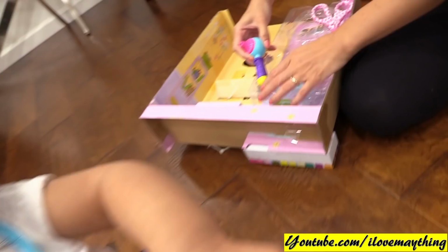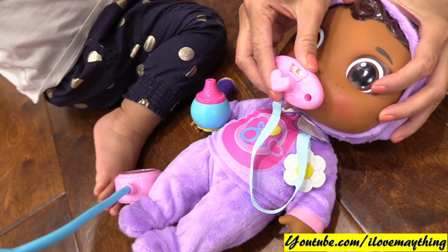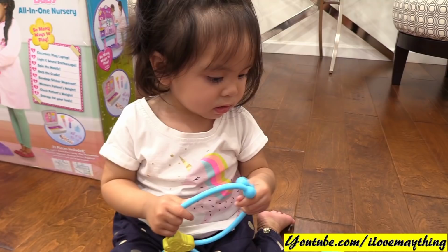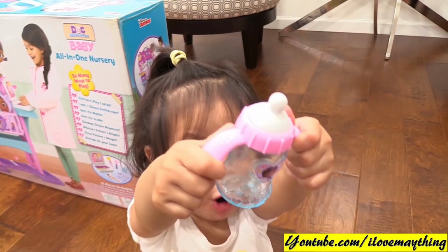Ooh, milk. Bottle of milk, Aleida. Oh, she's hungry. Baby Sese is hungry. Okay, the stickers. Cute stickers. Mommy's using the otoscope. Baby Sese is sick. Oh, Aleida, use the stethoscope. Oh, you wanna do it, Maxlin? Check the baby. The baby is sick. Put some milk in that bottle.